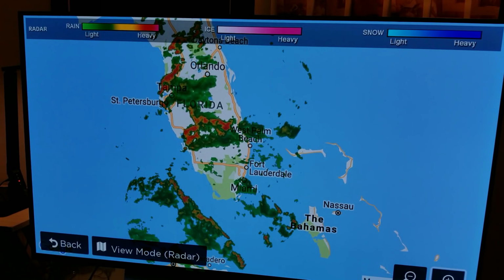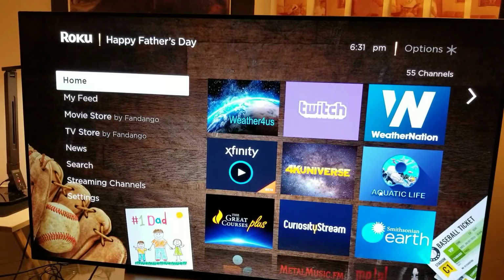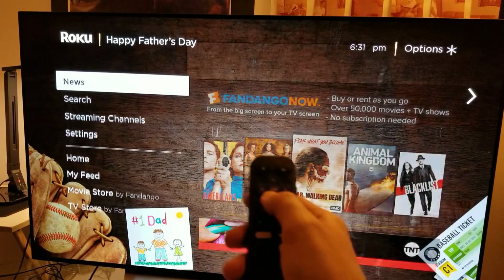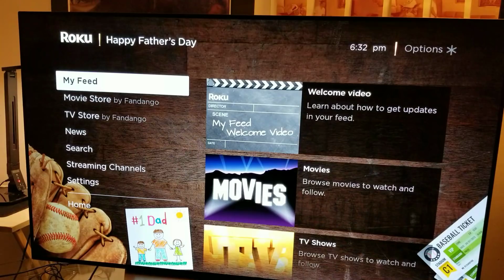So let's exit this. Let's go back to the home menu really quick. There's the home menu right there. Let me adjust my low light. There it is. First of all, the quality is great. It's really fast. It runs smooth. No issues. No lag on the controller. It's really fast. And there are so many things.